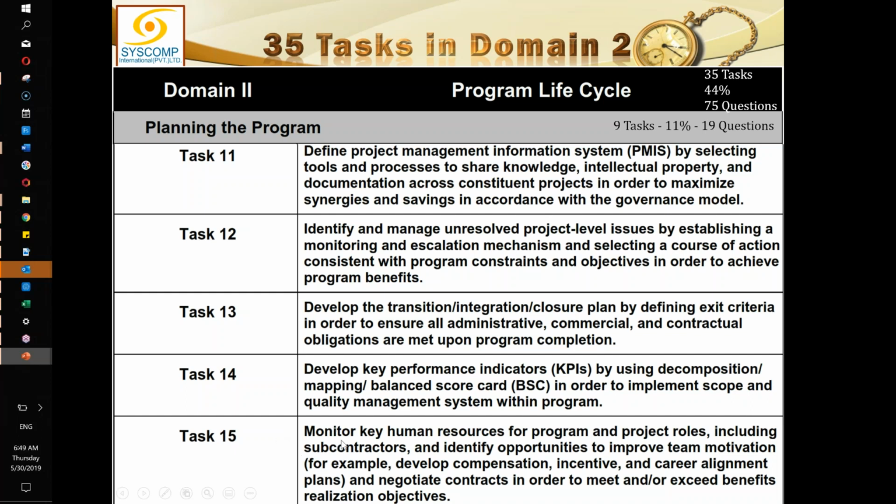Last task of planning is to monitor key human resources for program and project roles, including even the subcontractors, and identify opportunities to improve team motivation. For example, develop compensation, incentive, career alignment plans, and negotiate contracts in order to meet and or exceed the benefits realization objectives. Remember, programs are so long, sometimes they look like organizations. Do you know NASA was created as a program, but when the scope expanded so much, they realized that this program will never finish. So ultimately, they converted it into an organization. And now within NASA, there are many programs and portfolios running.